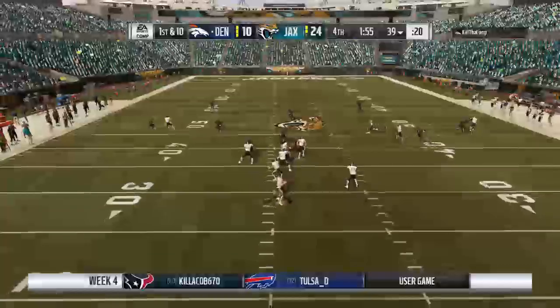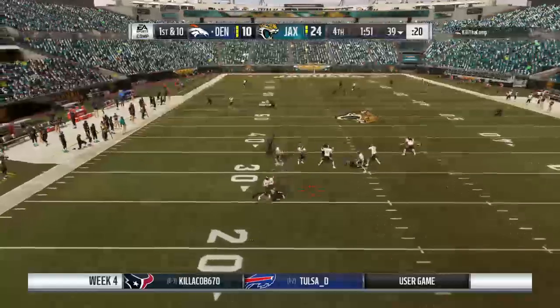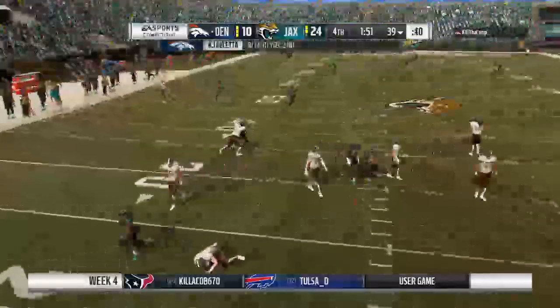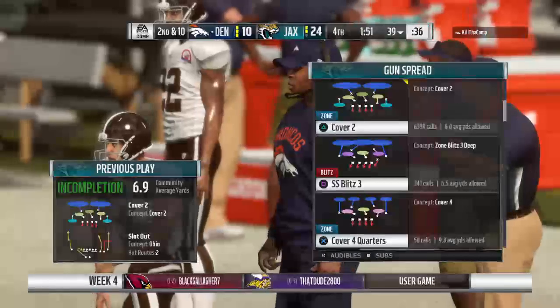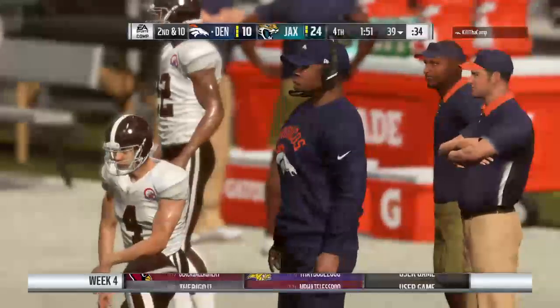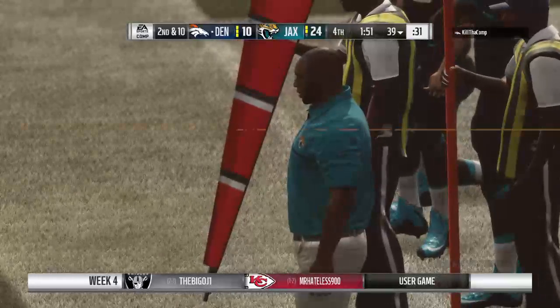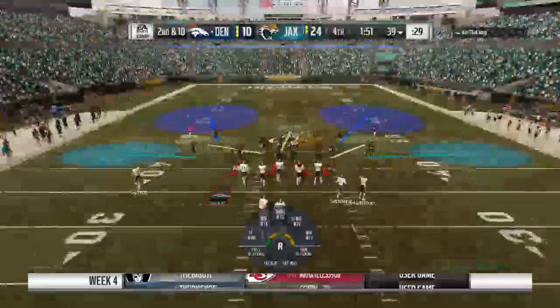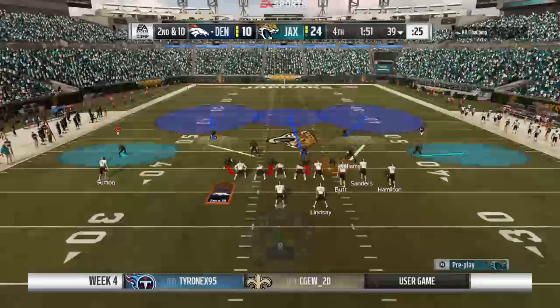Out of the gun, Lauletta. And he takes a shot on the release as this will be incomplete. Tell you what, partner, after he ices down, he's going to need a nice long soak in a hot tub after this one. He's been under duress the entire game. Yeah, once again, hit as he throws. Fortunate that one wound up incomplete. So line of scrimmage still the 39 on 2nd and 10.